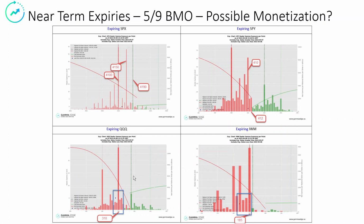Looking here at the Qs, we're already below this 310 level, pushing lower here at the 300. Kind of the same story here, monetization, equity settled, and then finally here on IWM, flat on the call side expiry. We're well below the put, and if we get below this 180 level, you can kind of see how some monetization could also occur there unless they want to be assigned.